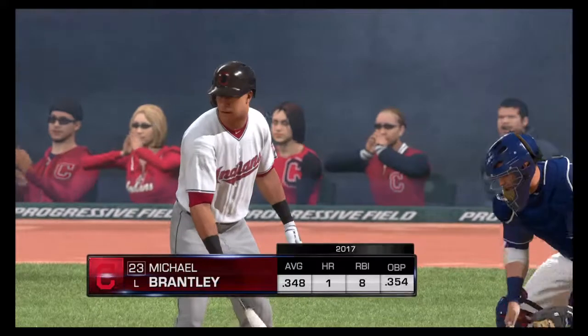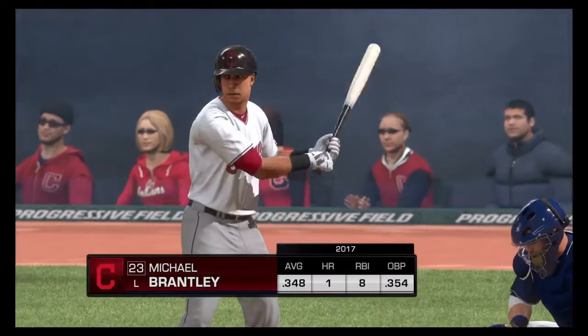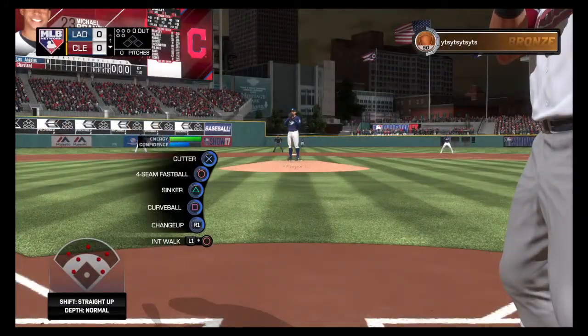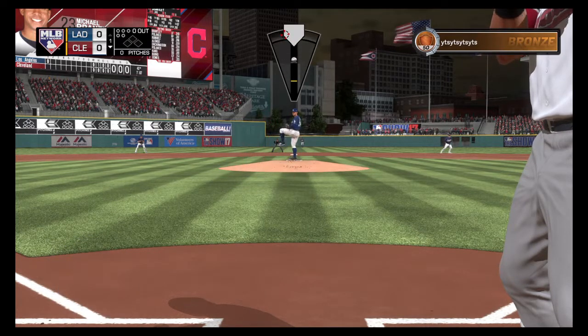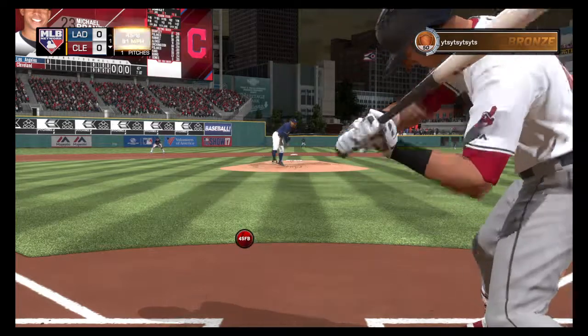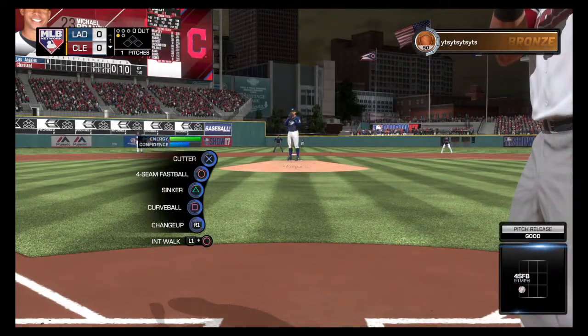Here's Michael Brantley. He'll lead things off here in the bottom half of the first. For the Indians, number 23, left fielder Michael Brantley. Checks his swing, but this pitch is right there for strike 1.